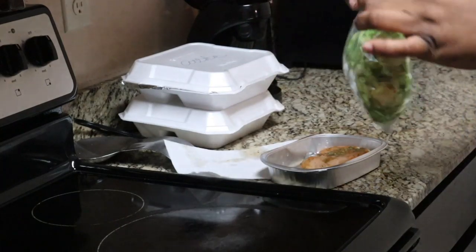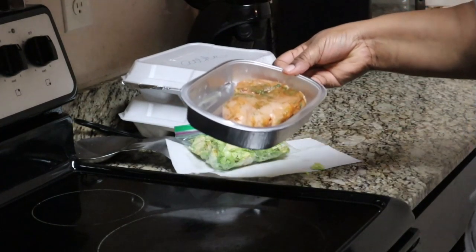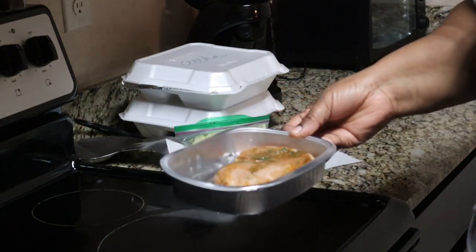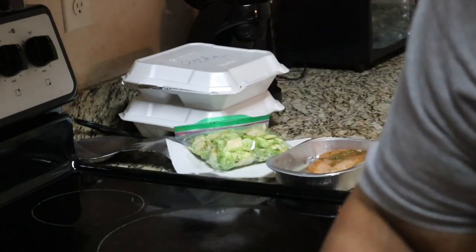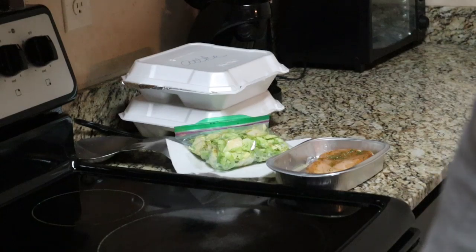So I put the Brussels sprouts in this sandwich bag. And I rinsed this chicken off, so it's only got a little bit of the sofrito seasoning left. So I'm just going to re-season it and put it in the oven. The oven is preheating right now on 375. So let's see what we're going to add to it.